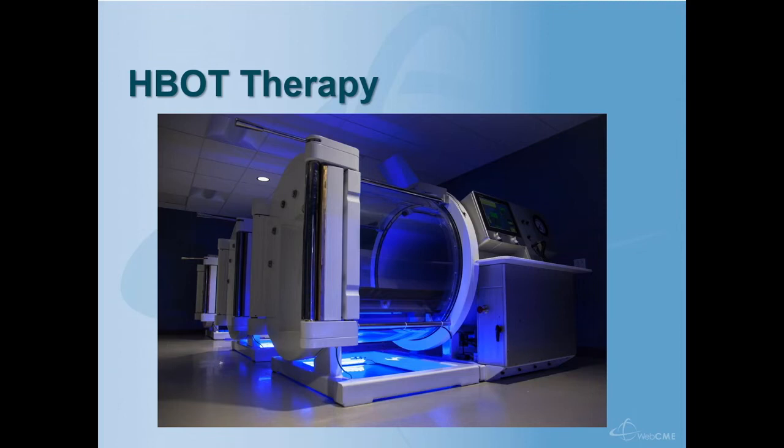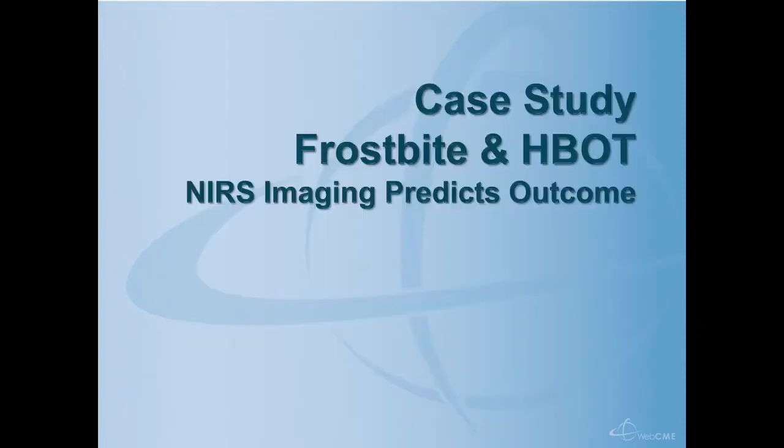These chambers here are chambers at AZH in Milwaukee. They're really, really cool. I love them. These are Techna chambers. If anybody is shopping for monoplace chambers, give me a call. I'll push you towards Techna. These are the best monoplace chambers on the market right now, and they're less expensive than some of the others.